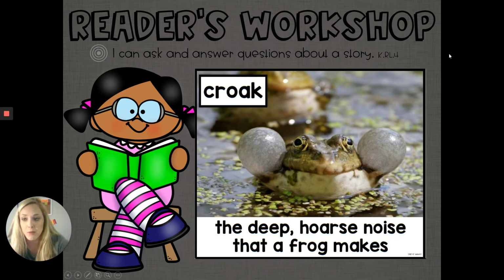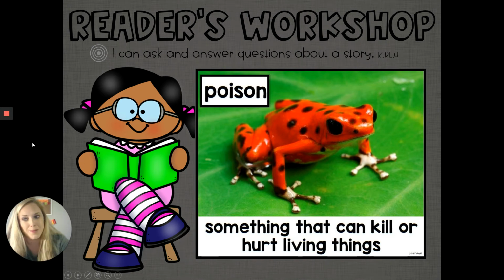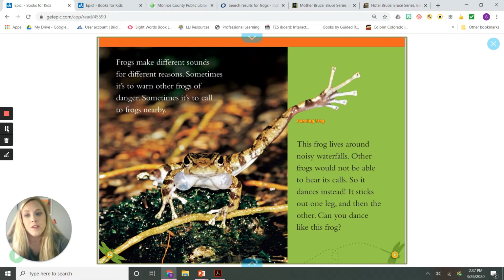Our next word that we will be listening for is poison. When you hear the word poison, we'll come back and talk about it. Frogs make different sounds for different reasons. Sometimes it's to warn other frogs of danger. Sometimes it's to call other frogs nearby. This frog lives around a noisy waterfall. Other frogs would not be able to hear its call, so he dances instead. It sticks out one leg and then the other. Can you dance like a frog? You can see him croaking, but the other frogs can't hear him, so he has to dance to get their attention.